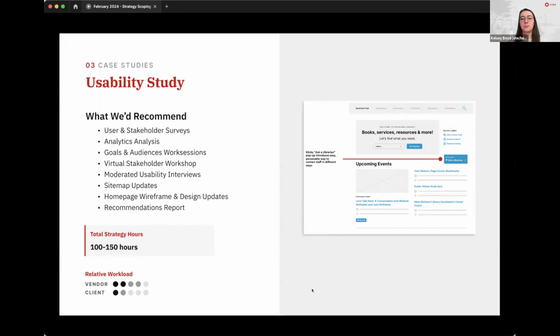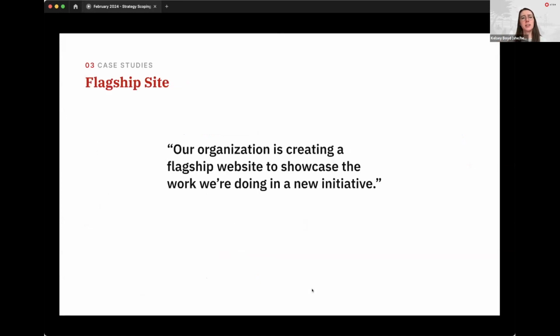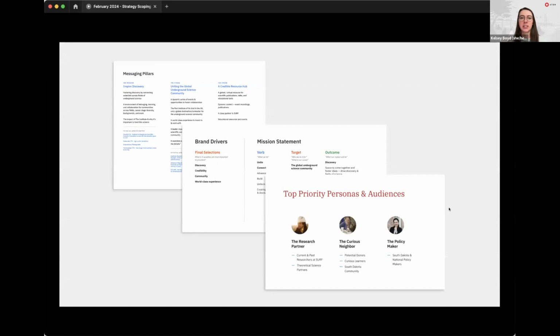Our next case study that we're going to look at that kind of represents a number of projects and organizations we work with. This is an organization that's creating a flagship website to showcase the work that's being done for a new initiative. So for this, we're going to look at a kind of example of an institute website that we're doing for our partners at the Sanford Underground Research Facility.